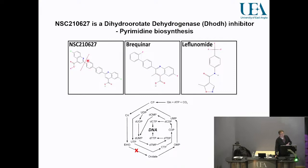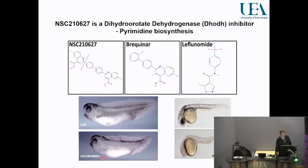And brequinar is known to inhibit DHODH. Another molecule that was an inhibitor of DHODH was a molecule called leflunomide. Structurally, it's not similar at all to brequinar or our own compound, but it does inhibit DHODH. So the idea was, if our compound is generating the pigment cell phenotype by inhibiting DHODH, if we treated embryos with leflunomide, would we see the same phenotype? And when we did that, we found that to be the case. So you can see this embryo here treated with leflunomide. You've got a loss of the pigment cells on the side of the embryo. So you're inhibiting the pigment cell development and migration.